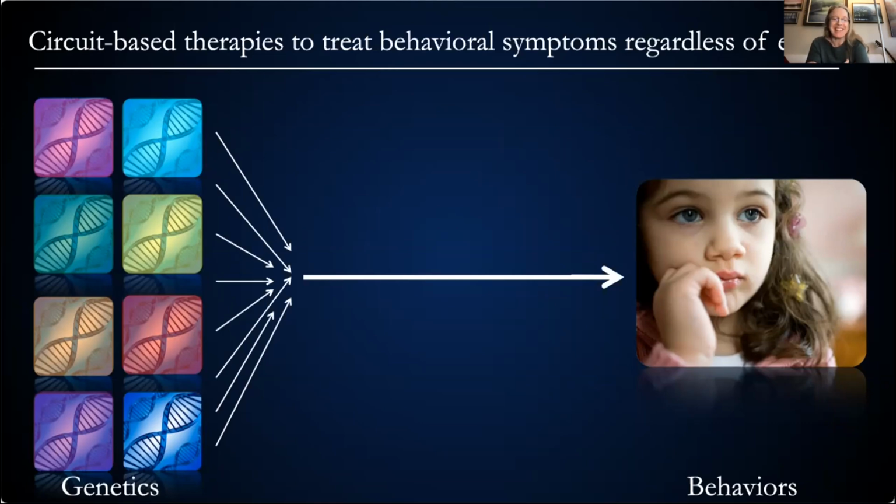But I feel that that approach is going to benefit people with those specific genetic disorders. My vision is that we will be able to develop therapies for neurodevelopmental disorders regardless of that underlying etiology. So one of the big bottlenecks here is how do you get from these multiple different genetic causes that affect things like DNA synthesis and ion channel function and cell adhesion, to these common behavioral symptoms that we see in our kids with neurodevelopmental disorders?